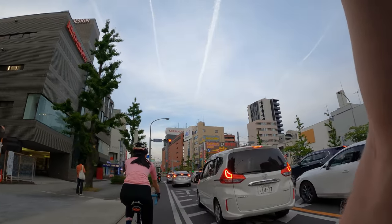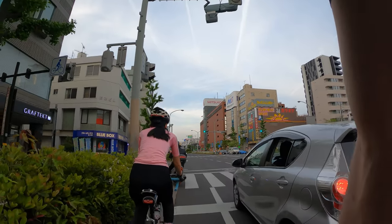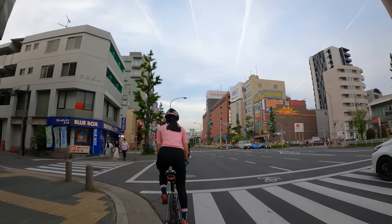Starting to get kind of dark out, so probably a good idea to put on our lights now. I guess we'll do that at our next stop.